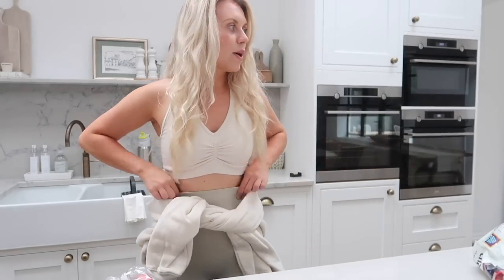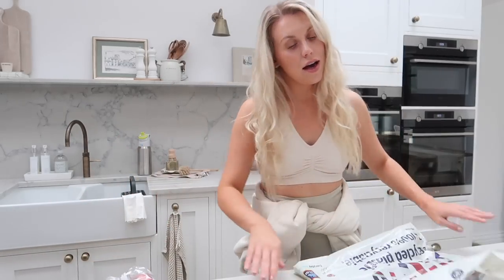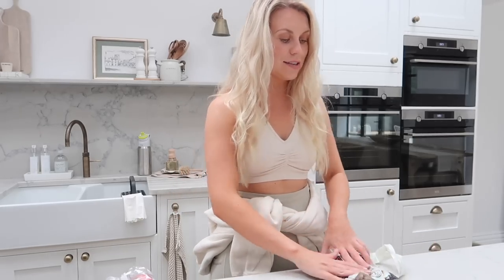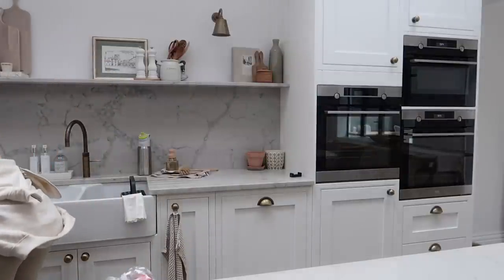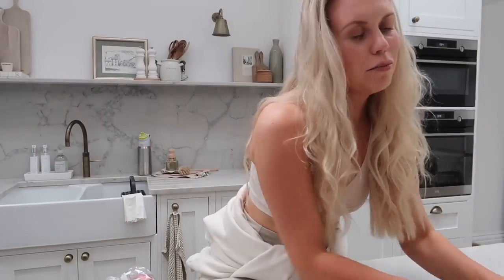I'm just gonna pop these bits away now and then I'll bring the autumn bits down and share those with you because I feel like that's what you're all here for. I feel like people are fully into the autumn swing of things this year, especially with it being quite a wet summer really. I mean, I'm not complaining.